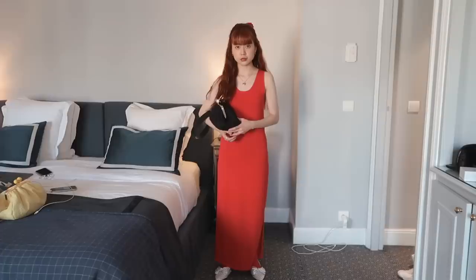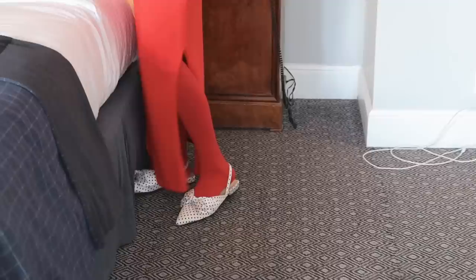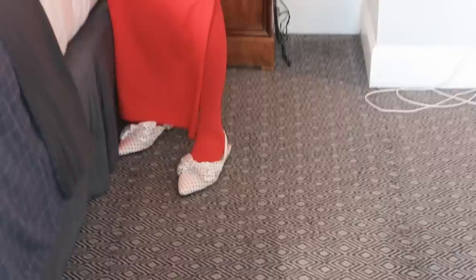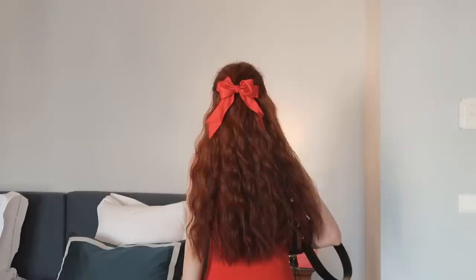So this is my sister's outfit for the dinner today. Oh my goodness. Show me your hourglass figure. Yeah, so she's wearing a Weekend Max Mara dress. I mean, this is so gorgeous, the color. Accessorized with a red stocking and a polka dot shoe. The highlight of this look is the pastichino bag in black. So again, it's in lace, the white ceramic. And I'm holding it as a clutch. I did my sister's hair. Oh my god. So gorgeous.